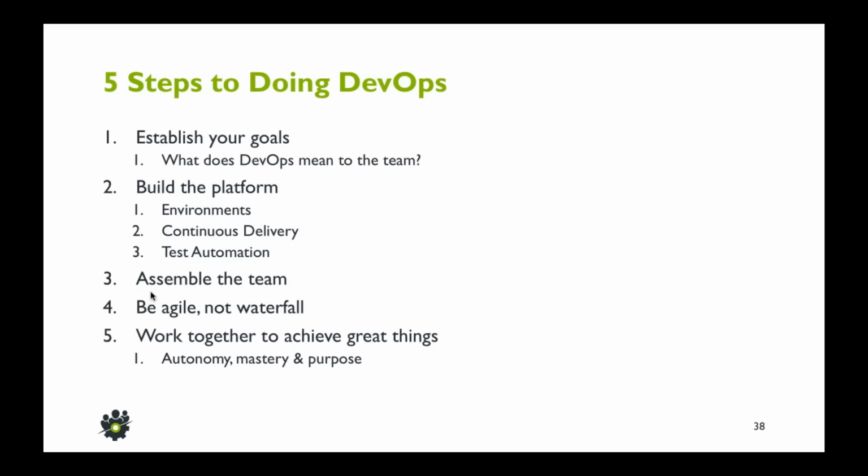And then finally work together to achieve great things. Don't stop there, always collaborate. And we try and take a look at this autonomy, mastery and purpose approach of giving teams the skills, the empowerment and so on to be able to really innovate. That's something that Dan Pink talks about in his book Drive, about what motivates individuals and teams. It's a very good book.